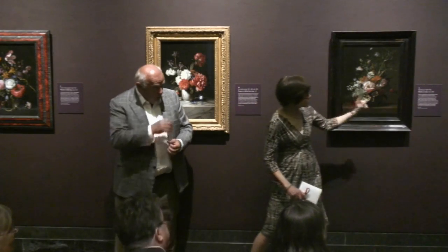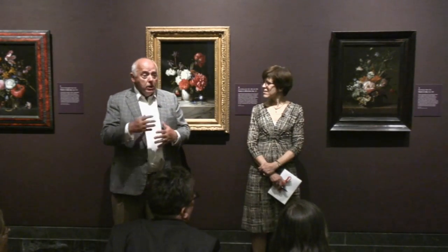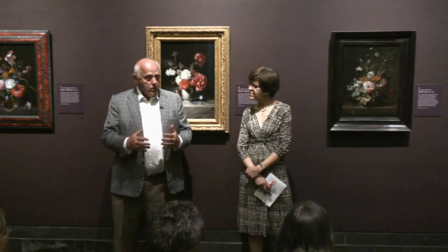So if you look at the Rachel Ruysch paintings on our left here, she was very adept at rendering these three dimensions, and that's one of the things that they achieved as they went along. So as your flower paintings develop over a century or so, it's almost like a science. They just get better at what they do, and that's interesting to me.